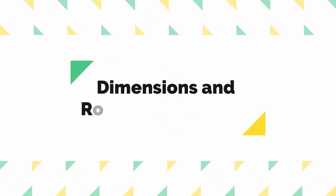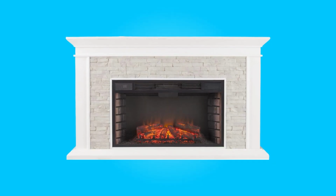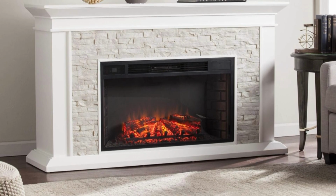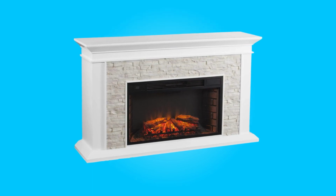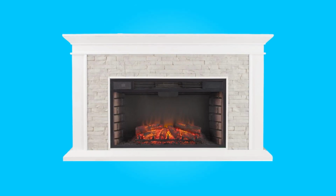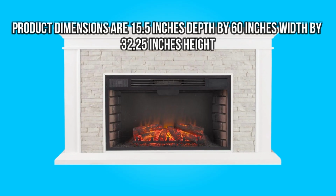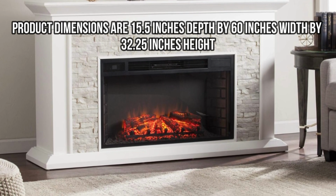Number 8. Dimensions and room compatibility. With its overall dimensions, this fireplace is well suited for various room sizes and layouts. Its transitional style allows it to complement a range of interior design aesthetics, from traditional to farmhouse. Whether you place it in your living room or bedroom, it adds a touch of elegance and warmth to the space. Dimensions. Product dimensions are 15.5 inches deep by 60 inches wide by 32.25 inches high.